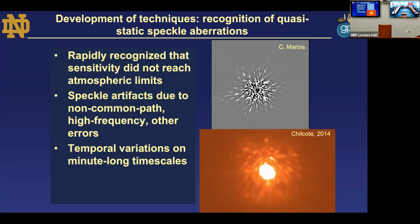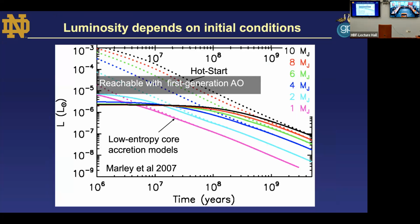The brightness of our planets is also a function of their age. And so as the planets progress in terms of their age, they go from being relatively bright to relatively faint. Those planets can have two different types of populations. They can be either what we call a hot start formation or a cold start formation, and this changes our ability to detect them.